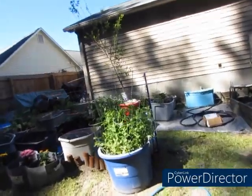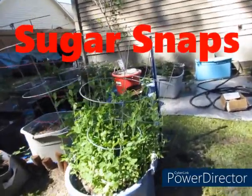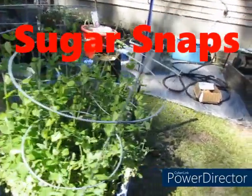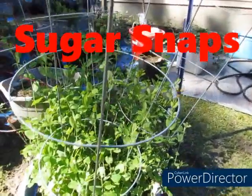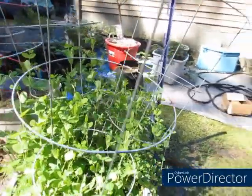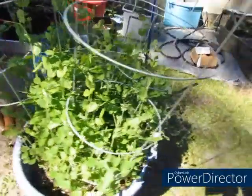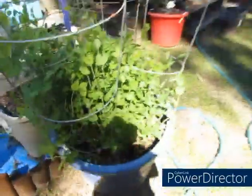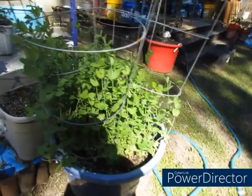So I did start these. These are my snow beans. I did start these from seeds. Y'all probably remember me doing that. I am not going to take them out. I'm leaving them just like this, letting them do their thing. I'm going to see how much I get from it by having all of them in there like that.